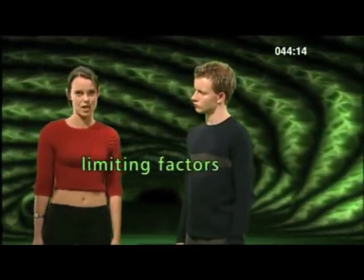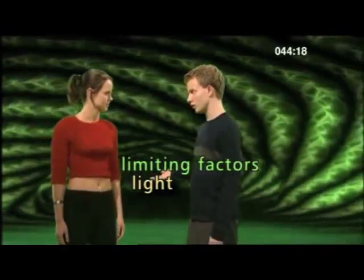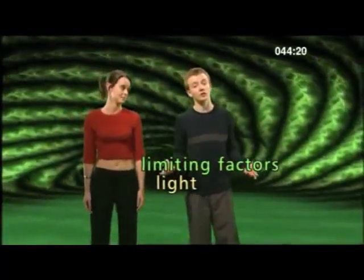Phew, I'm glad that one's dealt with. But not quite, because you'll also need to know about the factors that affect the rate of photosynthesis. But it's okay, there's only 3 of these, and to make life easier, they're called the limiting factors, because they limit the rate of photosynthesis. Well, light has to be one of those, since it doesn't happen if there's no light at all.